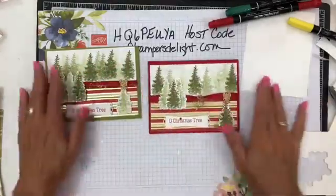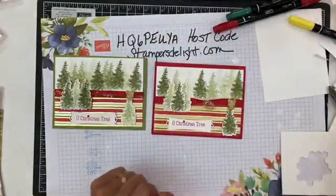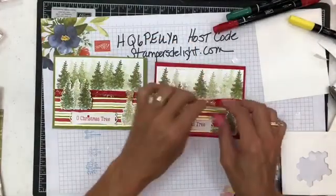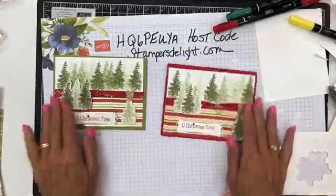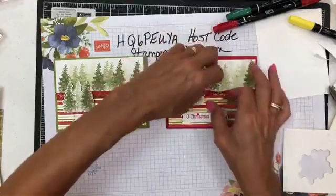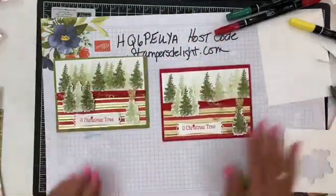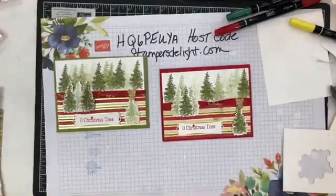Ta-da! Just a little, almost looks like a little bow. And actually, well, we could do that, but we'll leave it for now. We can make a little bow. There we go. Just pull that out with your nails and push it. See? It kind of lays the way you want it. There we go. And let me grab my Wink of Stella.